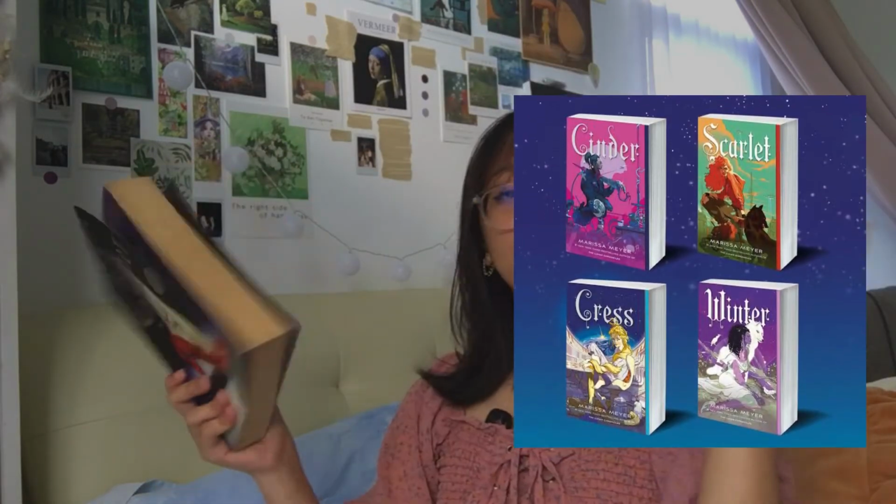So everybody knows it's Cinder. I mean, the book community at least. Everyone knows Cinder. They have new covers which are so beautiful. You have to look at them. Just look at them. I remember when this came out, everyone was so hyped about it, and it was so popular. And I really wanted this, but I never got into it.